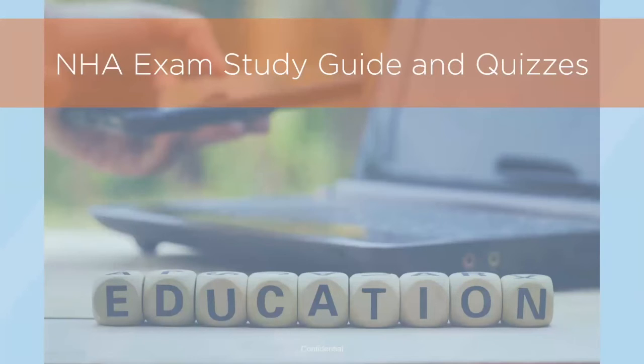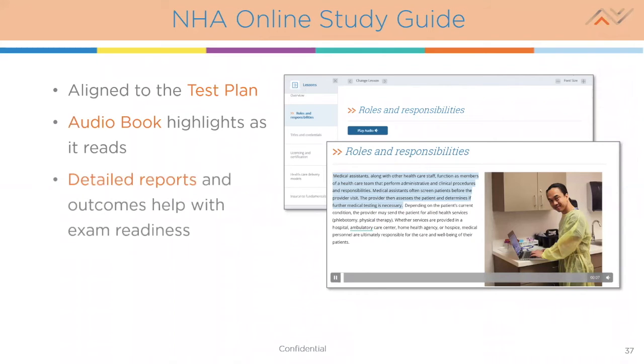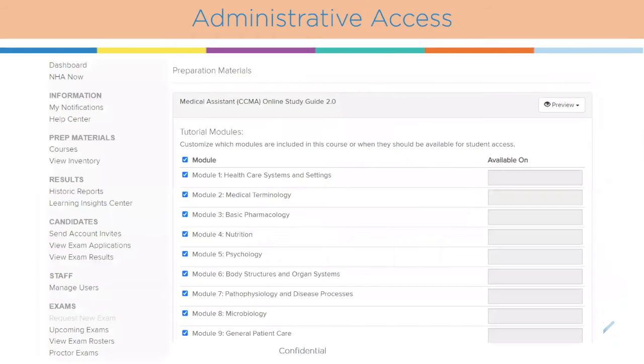So let's take a quick look at what those study guides and quizzes really look like. All of these materials are designed directly around the test plan of that core exam. Depending on the type, it can look a little bit different, but the resources include audio books, quizzes, personal checkpoints. All assessments or questions provide rationales or feedback to students to understand more about how NHA words questions and the normatives behind the answers. Different certifications may provide case studies, games, flashcards, professionalism videos, or even EMR challenges.